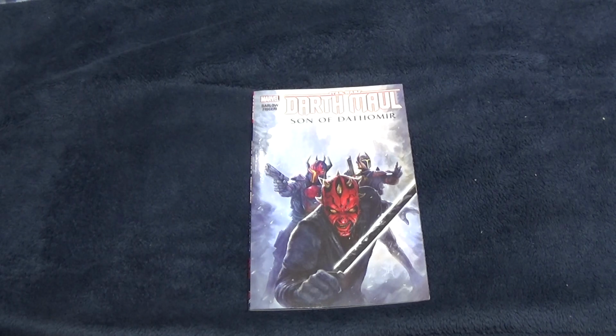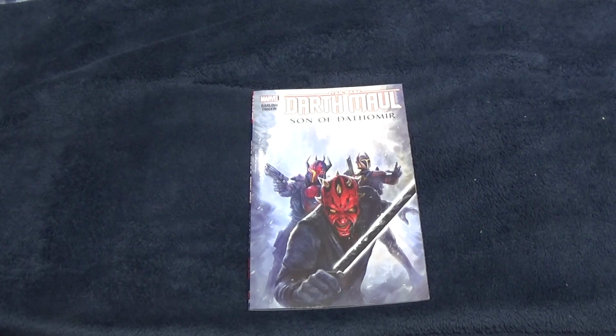And as I said, it focuses on Darth Maul being captured after the season 5 episodes, where we see his brother Savage Opress get killed by Sidious, and we see him get captured. And in this comic it portrays Count Dooku torturing him. We see General Grievous and Sidious involved and other things that happen along the way. So without further ado, let's get into reviewing this Star Wars comic.